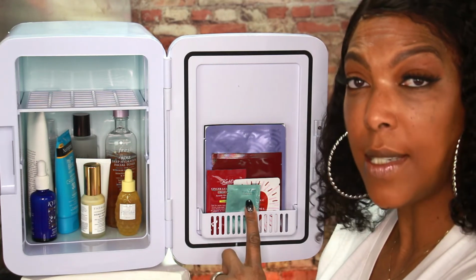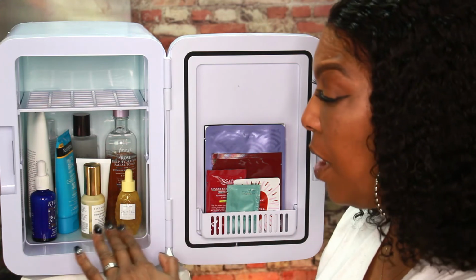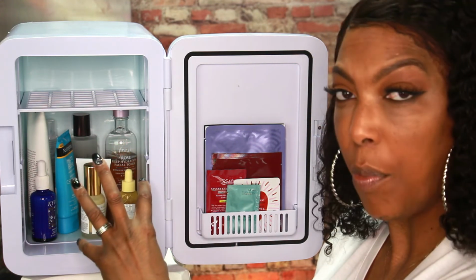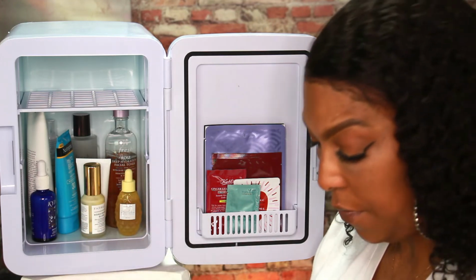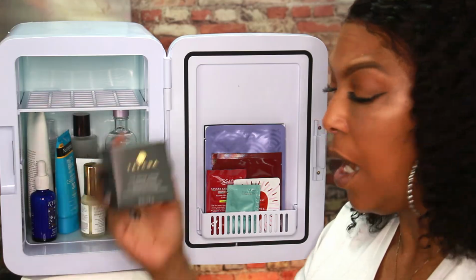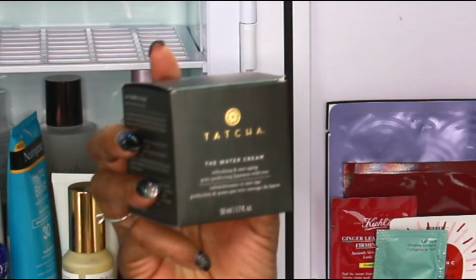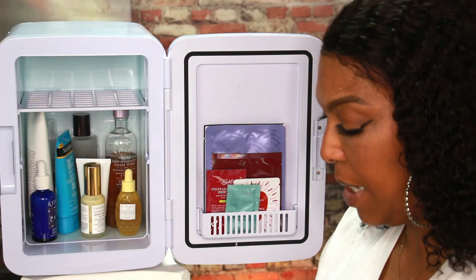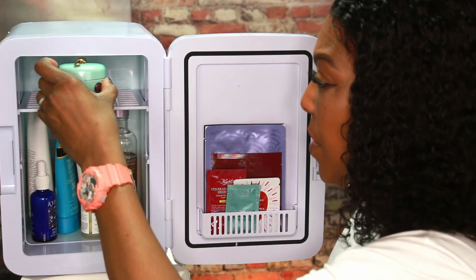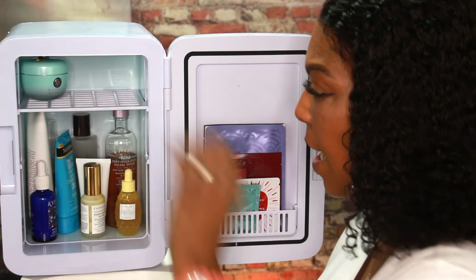And now that my masks have been added into my skincare fridge, and I've also added in some of the larger bottles of skincare products that I have, I've got them added into the fridge. I'm going to move on to my creams. So I've got the Tatcha water cream here. So I am going to add this into my skincare fridge. No longer have to hold on to the box. I'm just going to put that right in there like that.